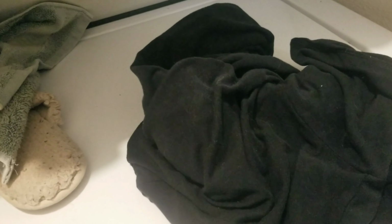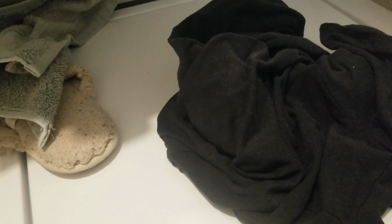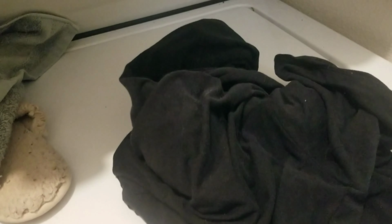I ended up having to throw out the bottle. There really wasn't much left of the fabric softener, and then it got all over my floor. I had to use towels to soak it up. I just washed those towels, and I'm going to put them in the dryer soon. And this blanket right here on the edges got soaked with the liquid fabric softener, so it added to this laundry pile.